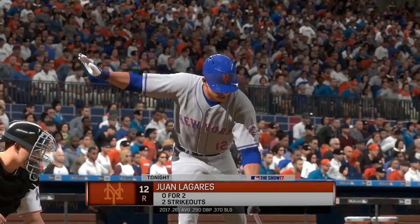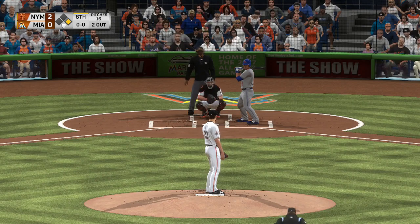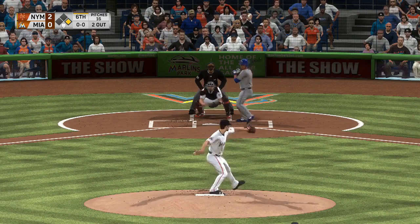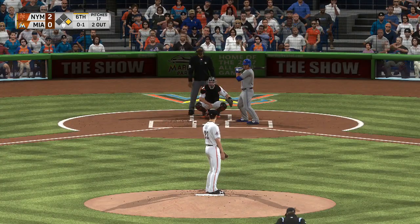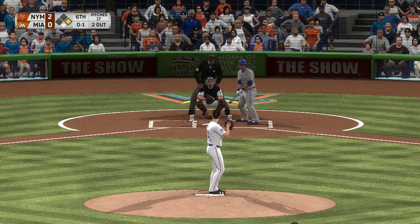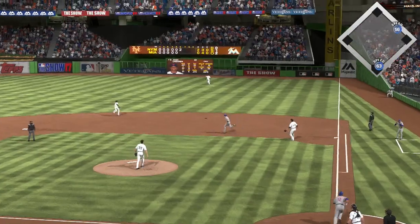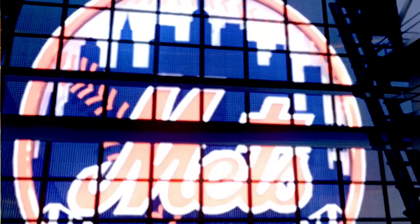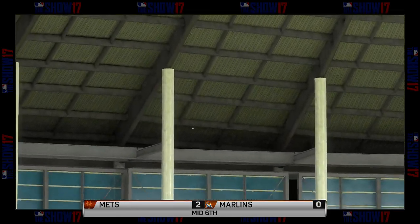Here's Juan Lagares. He's struck out twice thus far, so we'll see if he can fare any better here. First pitch of the at-bat on its way. Now a ball pulled hard but fouled off to the left. This one skied out toward right. Stanton has a read on it. He makes the play, and that'll end the inning. But the Mets do strike for two, both coming on this two-run home run. Bottom of the sixth is straight ahead. It's now 2-0 New York.